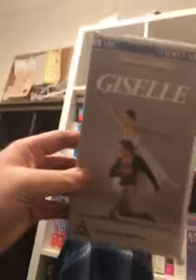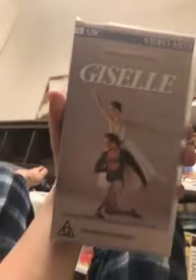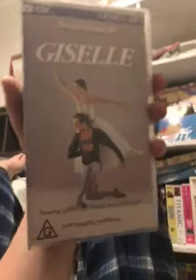We have is Giselle, 1993 VHS. It's cat numbers 13608. There is a 1997 release of it, but this is the original 1993 version of it. Haven't got the 1997 version yet. Anyways, here's the front, spine, and the back. Here's the tape.